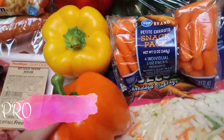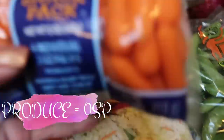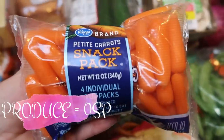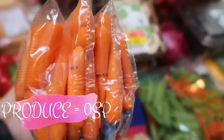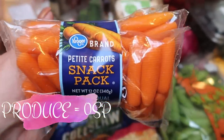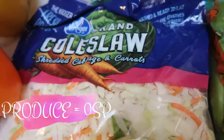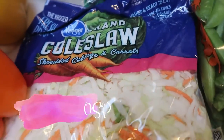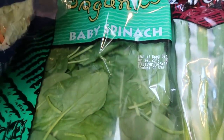So 3 peppers. This is for upcoming recipes for this next week. My little packs of carrots, which you know that I'm really enjoying. It is seriously so easy just to throw one of these pre-wrapped packages of carrots into my lunch each day. Coleslaw is for the recipe with the top ramen. So again, can't wait to share that with you guys. So coleslaw mix. Also some baby spinach. This is just for some upcoming recipes this next week.